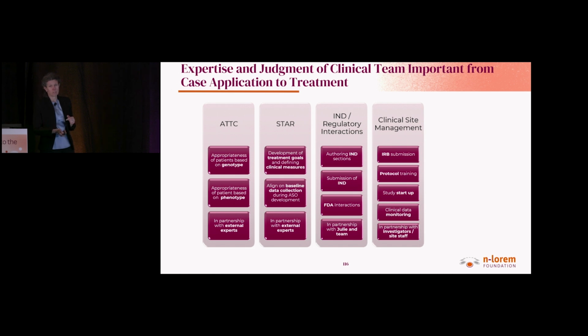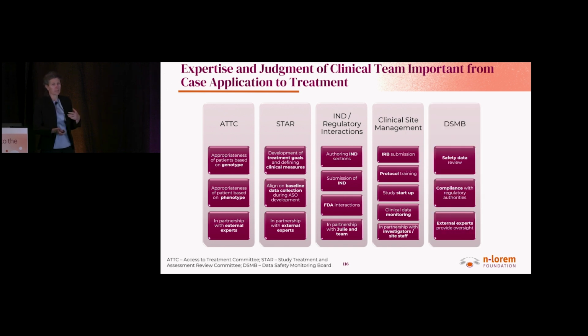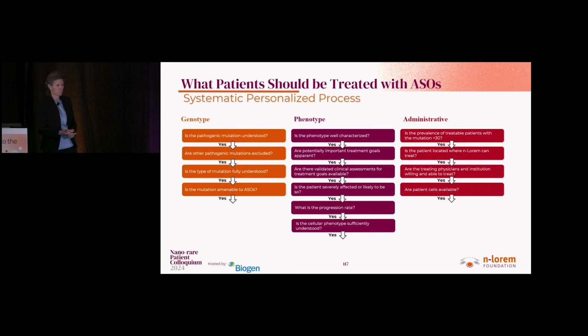Once the FDA has given us the green light to start a clinical trial, we work very closely with investigators to get IRB approval at their site, get the site set up, train the site on the protocol, and just make sure that everything's in place for the patient to be treated. And then, obviously, as treatment's going on, the Data Safety Monitoring Board reviews all the data, and so we are the group that puts that data together for them to be reviewed.